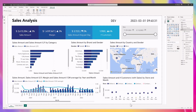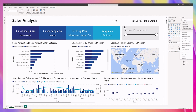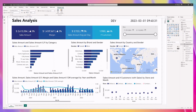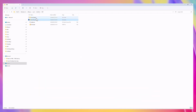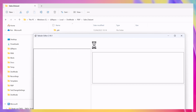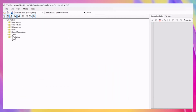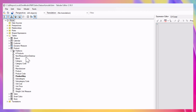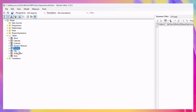So if I go back to Desktop and I create a new measure, Desktop will save the new measure in the model definition within the dataset folder. And I can use Tabular Editor, the open source community tool, to open the model definition file and view the measure created on Desktop.